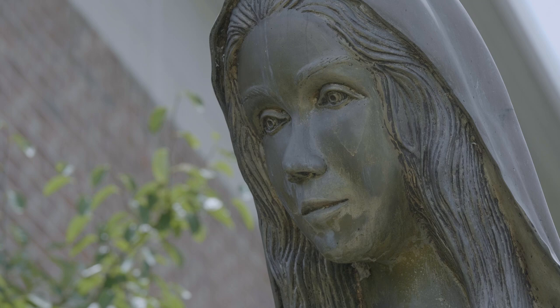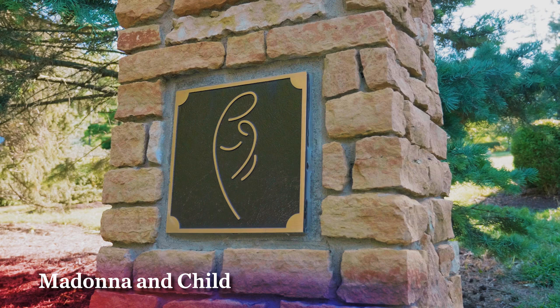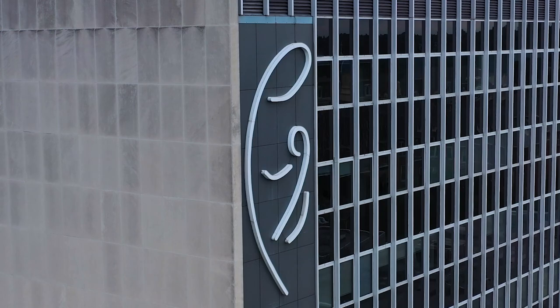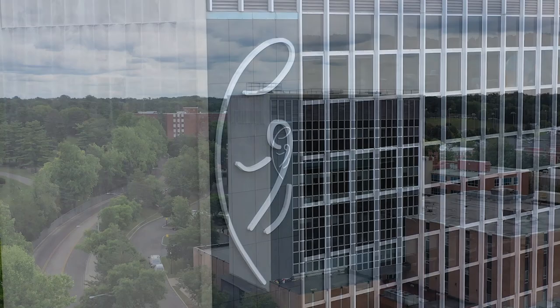In several locations on campus, you will see an abstract image of the Madonna and Child. Most notably, it could be seen on the western facade of Merriam Hall. The image was created by Brother Gary Marcinowski and is used as the artistic logo of the Marianist brothers and sisters at the University of Dayton.